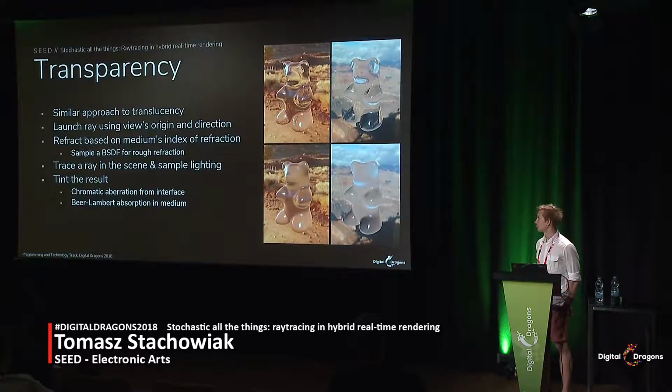And neatly, DXR provides us information about which side of the face we're hitting. So we can track the current index of refraction, knowing whether we're inside the medium or outside, and correctly handle the transitions with total internal reflection.